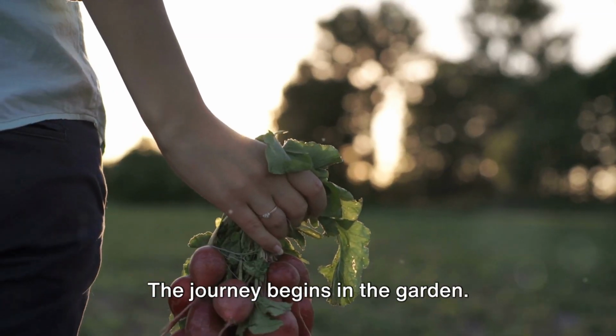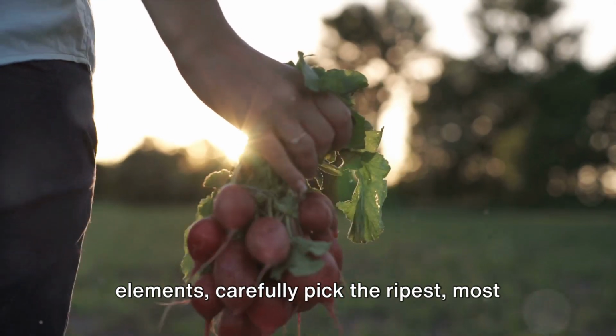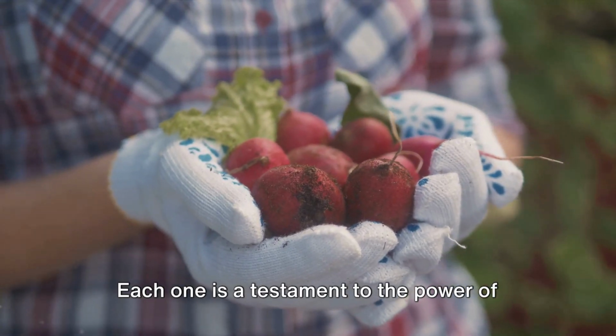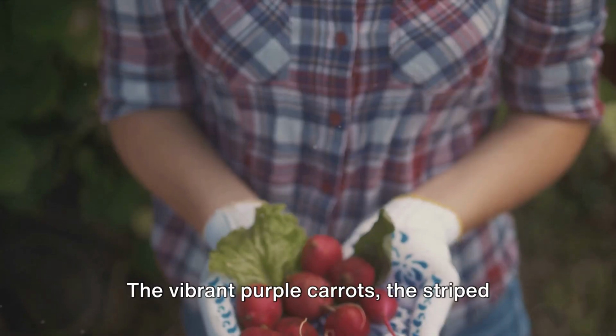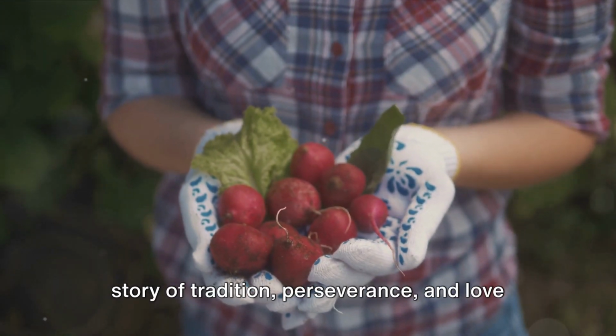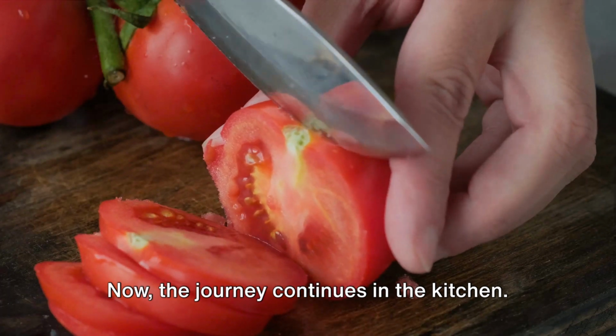The journey begins in the garden. The gardener's hands, weathered by the elements, carefully pick the ripest, most luscious vegetables. Each one is a testament to the power of nature and the gardener's skill. The vibrant purple carrots, the striped tomatoes, the curly kale, they all tell a story of tradition, perseverance, and love for the earth. Now, the journey continues in the kitchen.